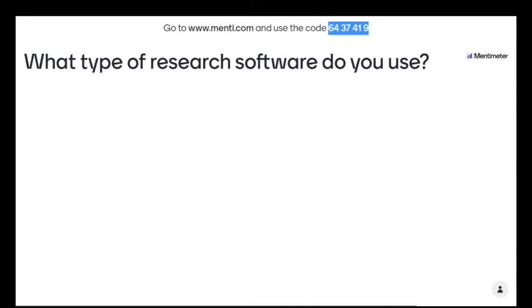And I guess the next logical question is, what type of research software do you use? You already mentioned that it's mostly general purpose software, but I think it would be nice to have a little bit more specific information. If you think of a specific library that you're using, or a specific piece of software that you're using. Excel, okay.